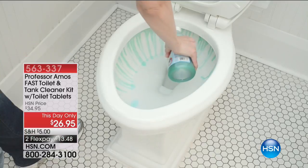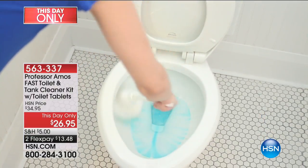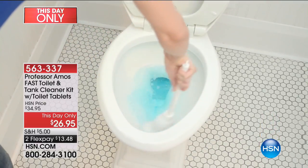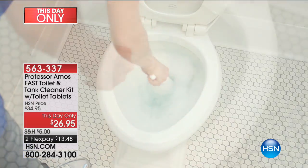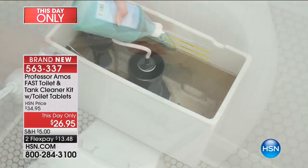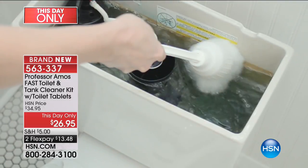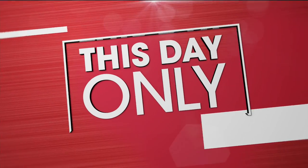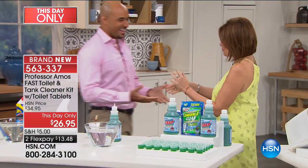Well, we're going to talk toilets because, like it or not, we all have to clean them, and this is the way you're going to get it done fast, easy, and beautifully. It's from our top cleaning line, which is Professor Amos, and we have your fast toilet and tank cleaner kit. This is even going to include toilet tablets this day only at $26.95, two flex payments on it as well. And this is a brand new product from the one and only Professor Amos. What we're going to do is we're going to introduce you right now to Amos Harp the third, because he is here when Professor's not.